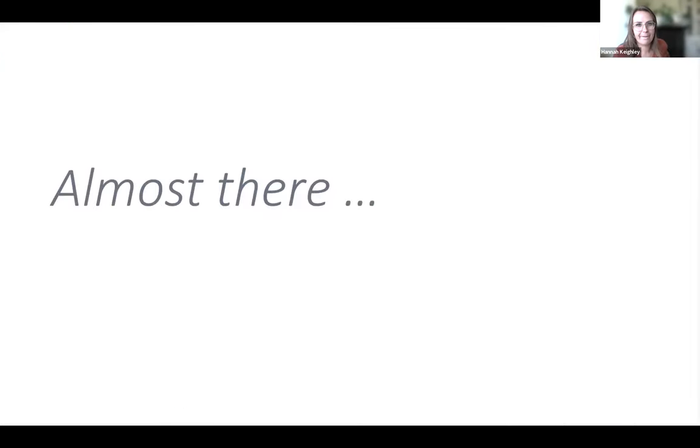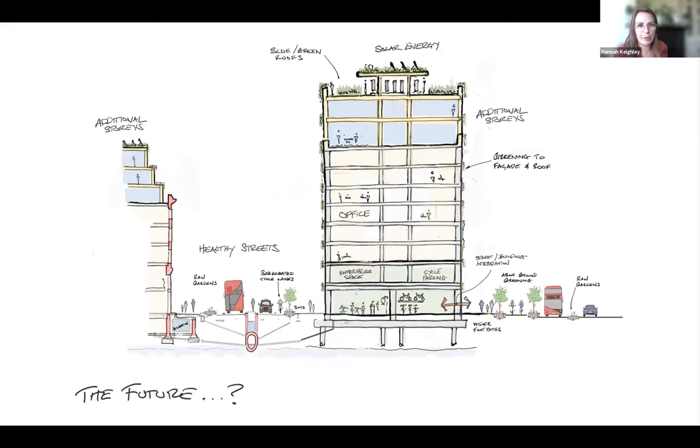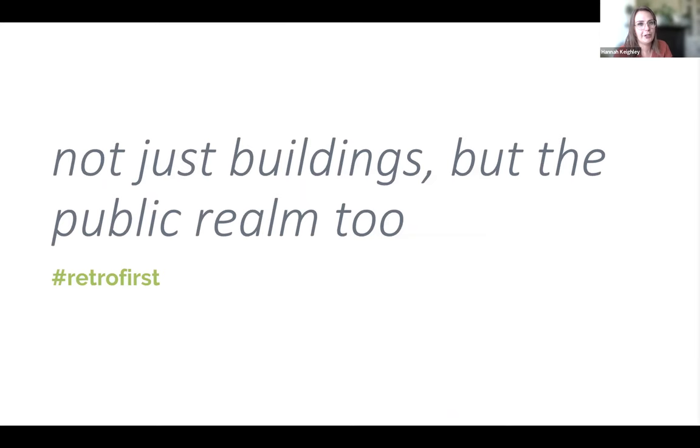Nearly there. This is where we want to be. This is where we can get to on retrofit. I've talked a lot about carbon, but also biodiversity, making our cities much more manageable, able to adapt to those extreme weather events that we're associating with climate change. And not just buildings, the public realm as well.